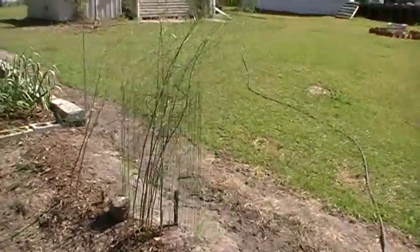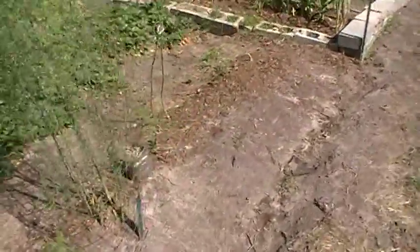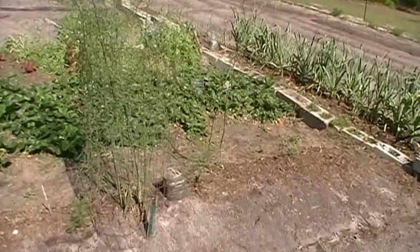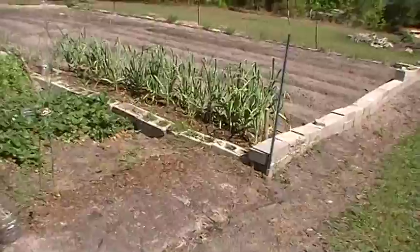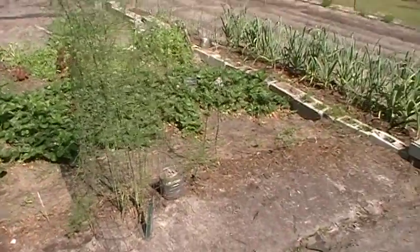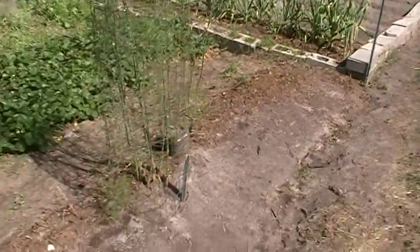Asparagus is growing super tall. The wind was actually starting to knock them down, so we had to put a cage around one of them just to keep it up. And then we tied the other one together. So we have to be careful of that. I may have to put like a little trellis or something along this as well.